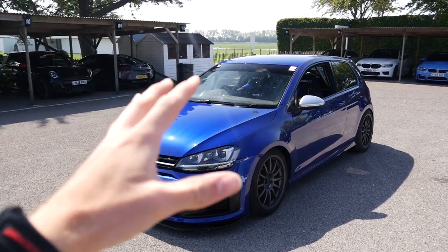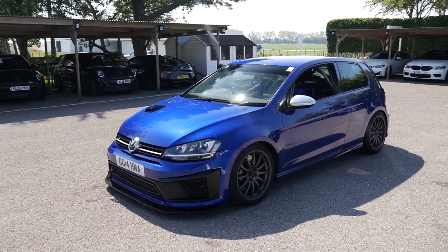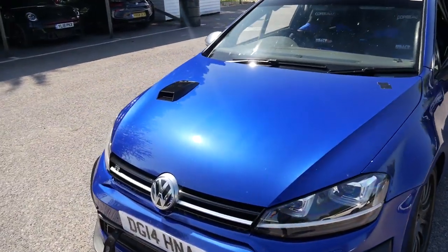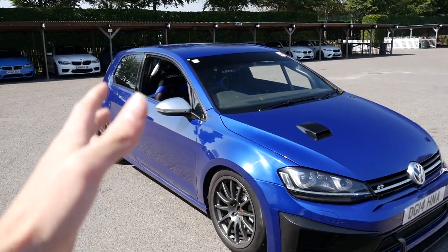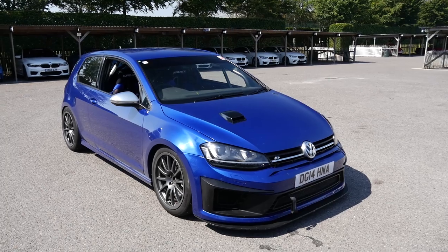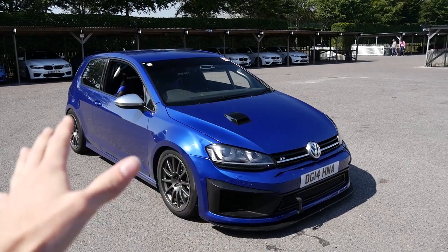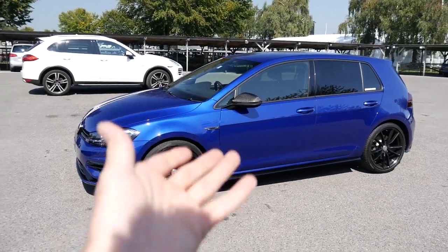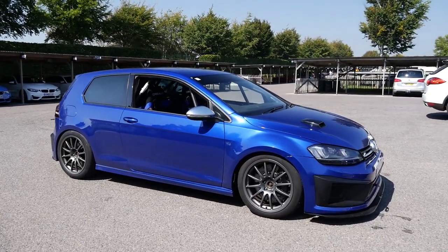From the factory in 2014, this basically is a Mark 7 DSG three-door Golf R, finished in Lapis Blue, and that is pretty much all that there is that's still remaining today. What I quite like about it is that it hasn't got a crazy livery or a crazy wrap. It's still a very traditional Golf R colour. Minus the fact that it definitely isn't understated, it kind of is in a good way, but there's mine and there's that one. I mean, look at the thing, it looks absolutely nuts.